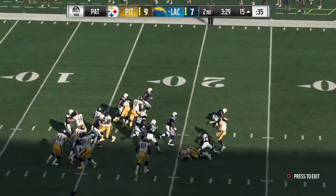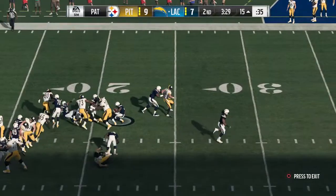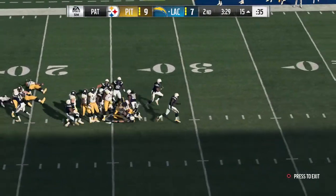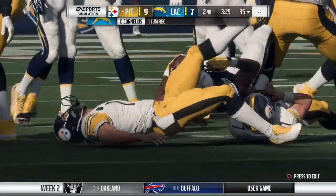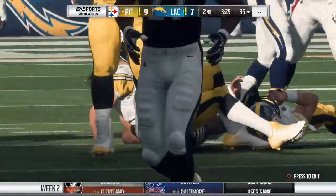Get to the football. It's blocked. Now it's scooped up, and this is a live football. But he doesn't get far. They're able to stop him. And after all that, the extra point attempt unsuccessful.